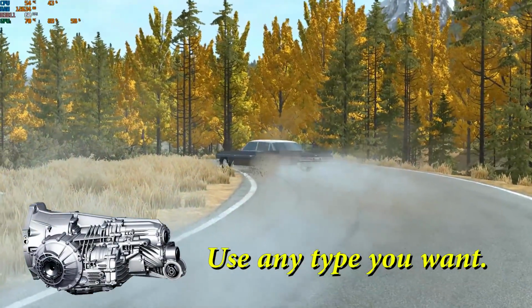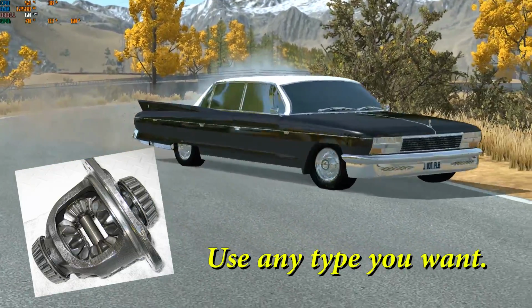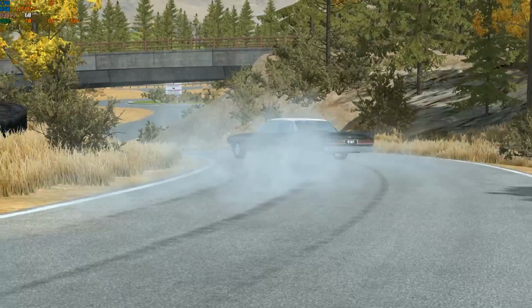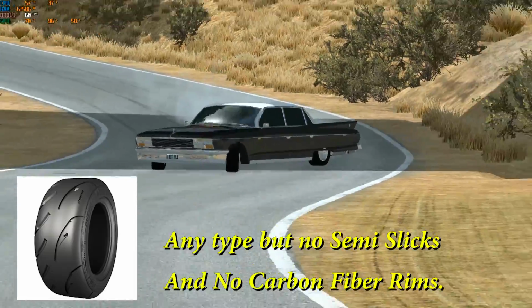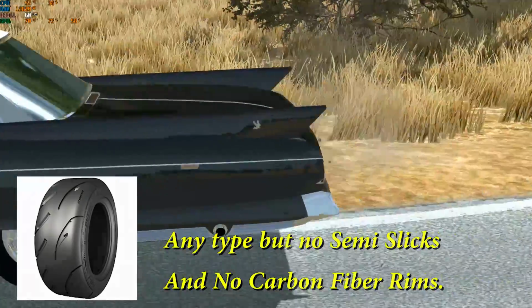The gearbox, you can choose any gearbox you want. The differential, you can choose absolutely any differential you want, any drive type you want, and all that is just allowed. The next one is the tires. You can choose absolutely any tire option you want, except no semi-slick tires, and of course no carbon fiber rims.